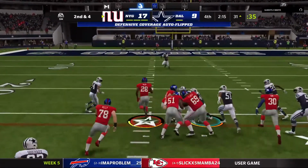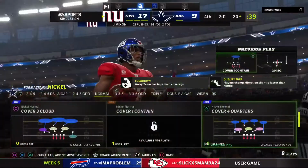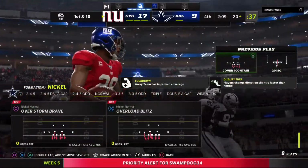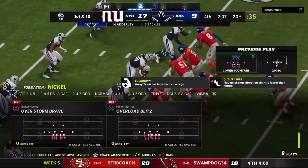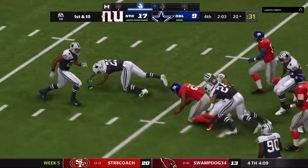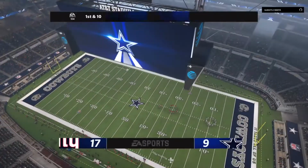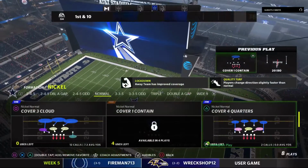They'll stay on the ground, Mixon again, and they'll get this one to about the 20-yard line. It's a gain of 11 and a giant 1st down. First down, Giants. 4th quarter, down to the final 2 minutes, and we've got a 1-score game.